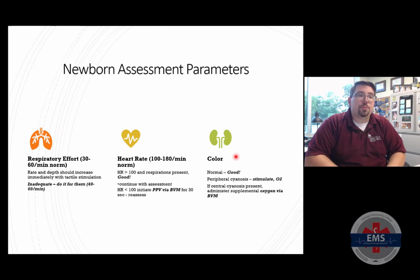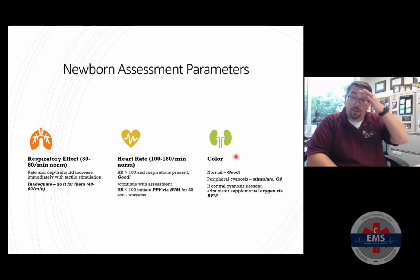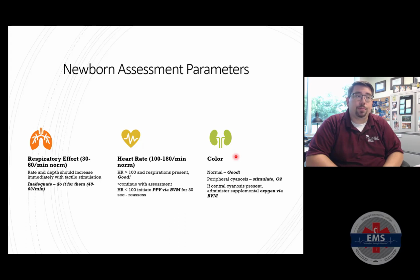The newborn assessment parameters, we're going to look at respiratory rate, somewhere between 30 to 60 breaths per minute. If it's inadequate, do it for them. Remember that the normal rate that we're going to ventilate is going to be at 40 to 60 breaths per minute. If it's less than 30 breaths per minute, we need to be aggressive with our care. Again, especially if they're not responsive to tactile stimulation.